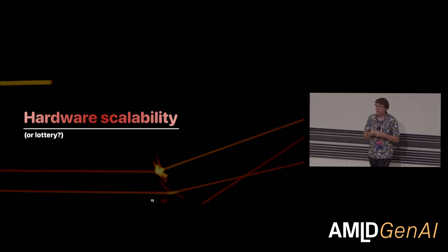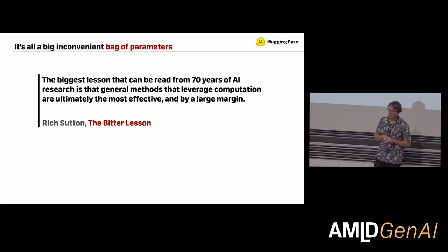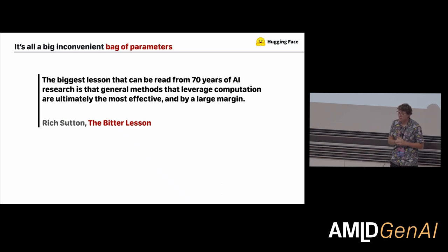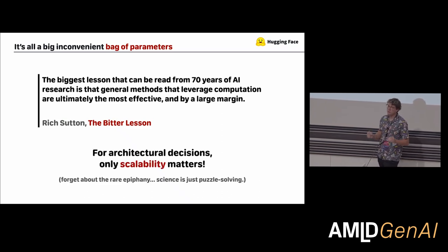The second axis of scalability is hardware scalability. So it's putting more and more compute into the model. For this, there is an amazing quote from Rich Sutton in The Bitter Lesson: the biggest lesson that can be read from 70 years of AI research is that general methods that leverage computation are ultimately the most effective, and by a large margin. This means the only thing you should care about when you are building an LLM is whether your decisions are scalable or not, whether your architecture scales.